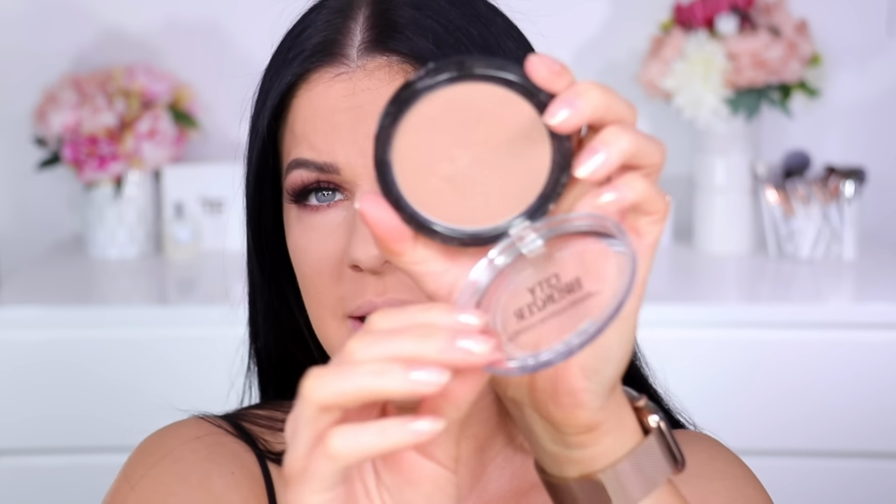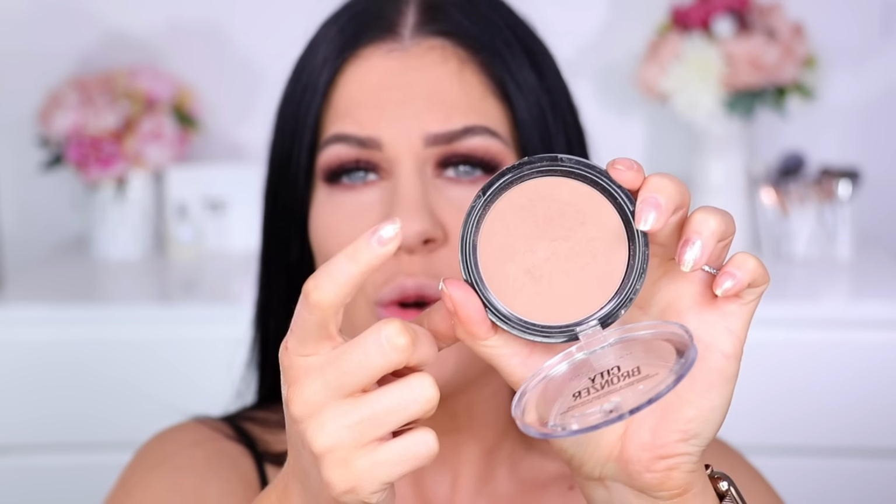Another product that you guys have seen me talk about many times. It has been in many favorite videos. Really, really finely milled. So I like that I can get a really nice blend, it doesn't take ages to blend out. It can be quite easy with a lot of bronzers to put a little bit on and then all of a sudden it's already looking choppy and patchy and just a big mess. And it's actually really hard to go back from that without making things kind of worse. This one's really smooth and it's difficult to make a mistake with it.